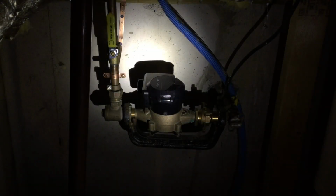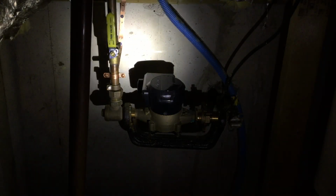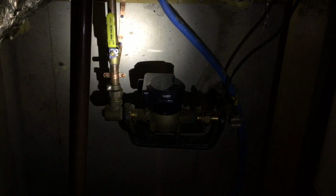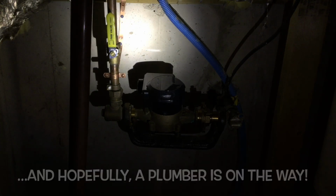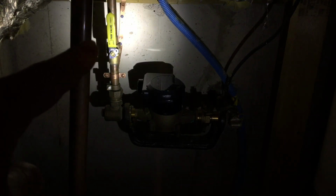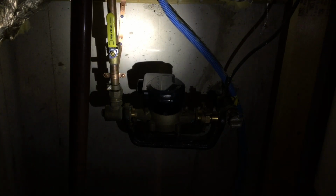If you do experience a burst pipe in your house, the first thing you want to do is shut off the water to your house. Typically, most homes have a setup like this. There should be a valve or a lever, as you can see right here. Here's mine, that yellow lever. You just want to move that to the right or twist that to the right. It will shut off all the water to your house and thereby limit the amount of damage the water is doing through your burst pipe.